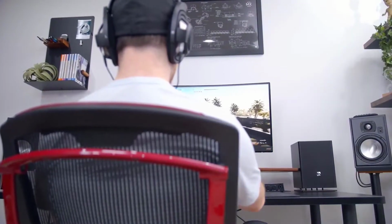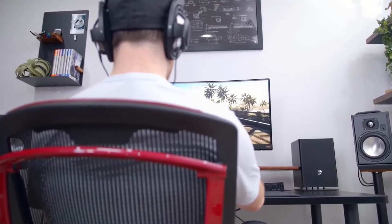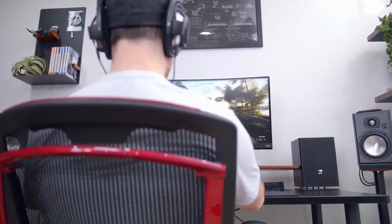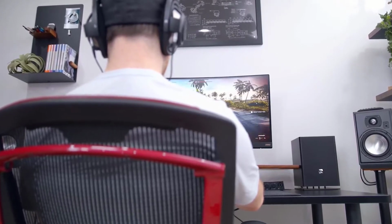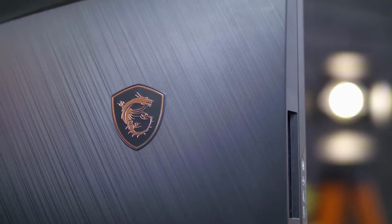Now it does claim 400 nits brightness for HDR, but when I was testing it, it barely hit 300. It's definitely one of the pricier options on this list at $799, but again, it's a very nice ultra-wide panel. But the price has dropped a bit to around $780 this week on Amazon.